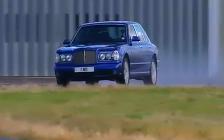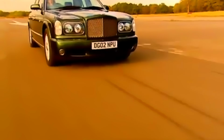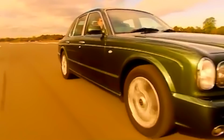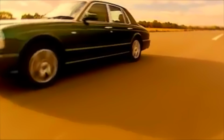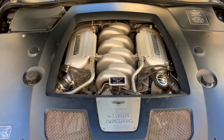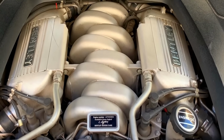The Arnage is a large luxury vehicle that was in production from 1998 to 2009. At the time, this was one of the two cars that marked the first redesigns from the company since 1980. The Arnage was also powered by a new engine. Rather than the typical 2.8-liter V8, this car was given a 4.4-liter twin-turbo V8 produced by BMW.